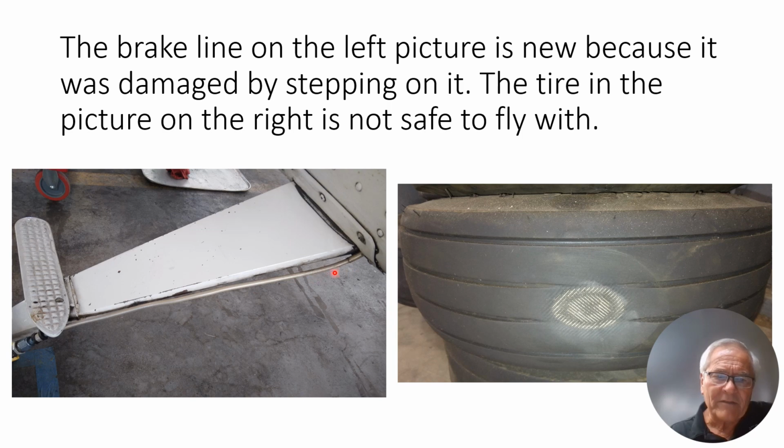You can't put brackets on here because this can't be drilled into or clipped onto. This is the landing strut. And I don't know where this one broke, but all the way down here to the rubber line. The tire in the picture on the right is not safe to fly with. I'm sure everybody's pretty aware of that.